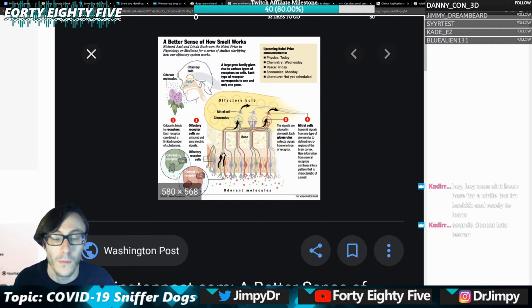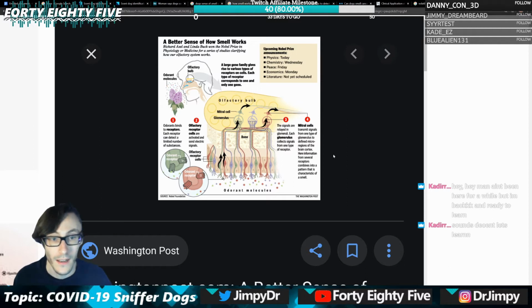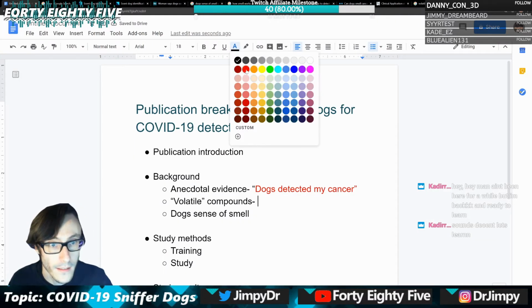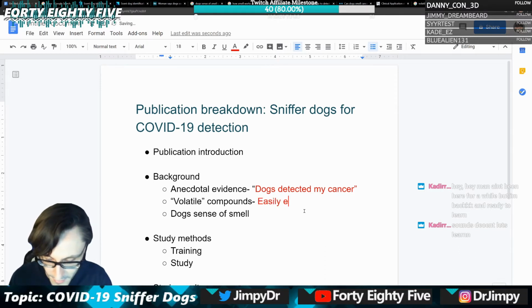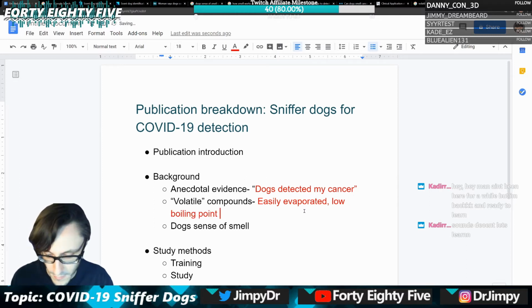Now, dogs have many times more olfactory receptors than humans, and therefore their sense of smell is much, much greater, much more detailed, and effectively better, for lack of a better word. So, volatile compounds are... I should write everything else in red and just have this in black. So volatile compounds are easily evaporated, and they have a low melting point, boiling point at room temperature and room pressure.